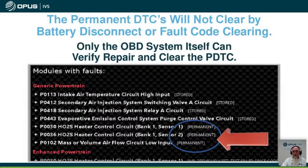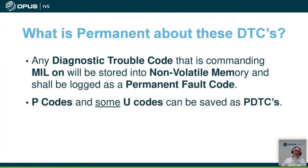A permanent DTC can help you do a lot of things. If a customer brought the car to your shop and they want to get a problem solved that keeps reoccurring, that permanent DTC, if it's an emissions problem, may show up as a P code or a U code in the permanent DTC. So you've got network codes and emissions codes that are all going to be stored to that permanent DTC memory in mode 0A.